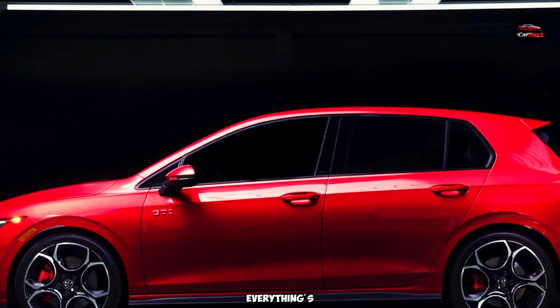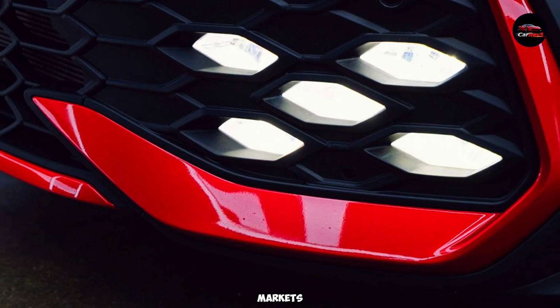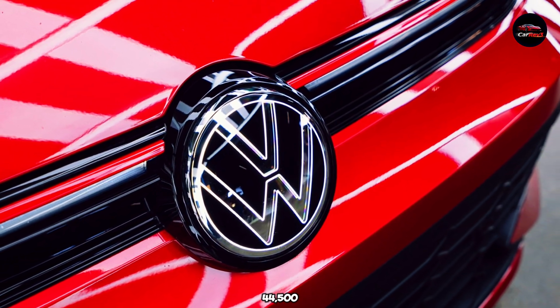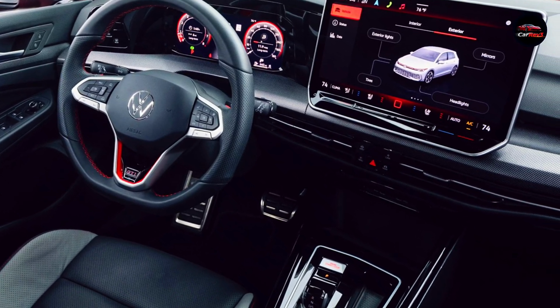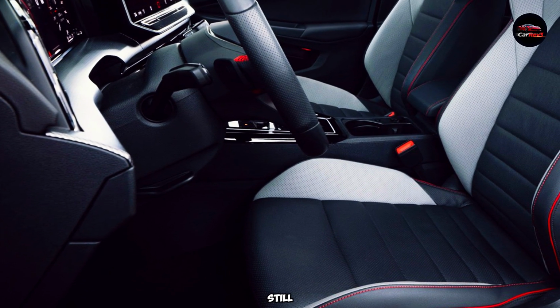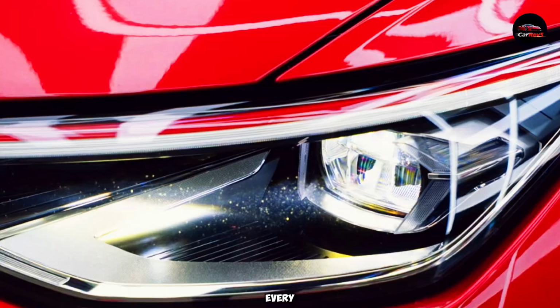Of course, not everything's perfect. Some enthusiasts will miss the manual option since many markets now only get the DSG. And yeah, the price has crept up. In Europe, the 2026 Golf GTI starts around 44,500 euros, while the Edition 50 goes north of 50K. In other regions like India, it's launching around 52.99 lakh as a CBU import. Still, you're getting legit performance and German engineering that feels worth every dime.